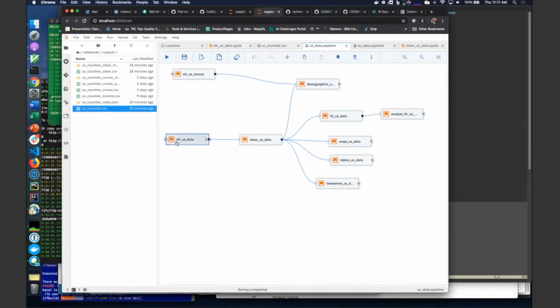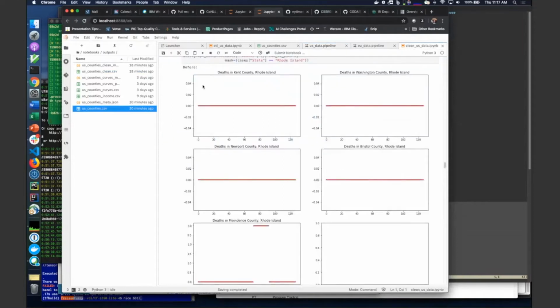So I showed you ETLing, extracting, transforming, and loading the US data. That is just the very first step to get the raw data from those two data sources. After that, we need to clean the data. And for that, we have this second notebook, which we call cleaning data.